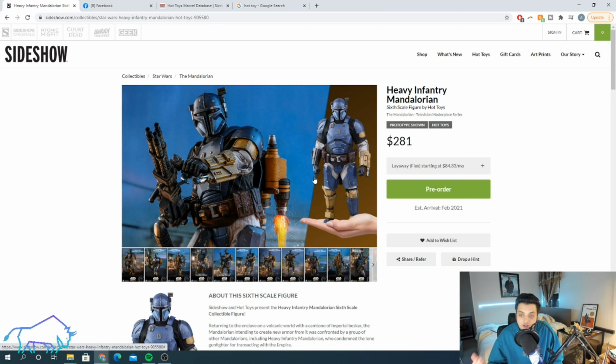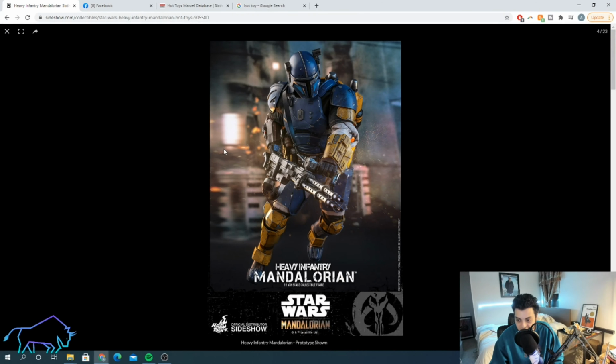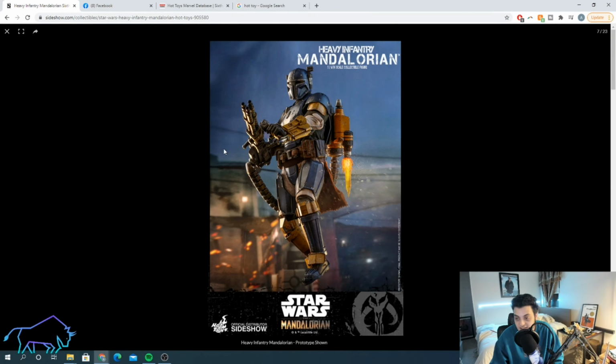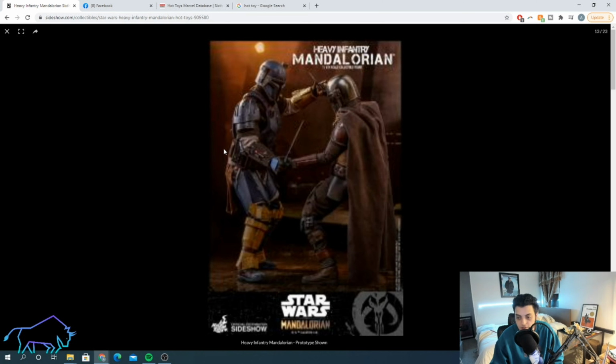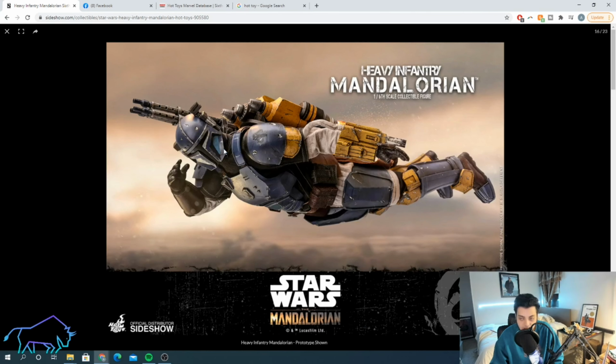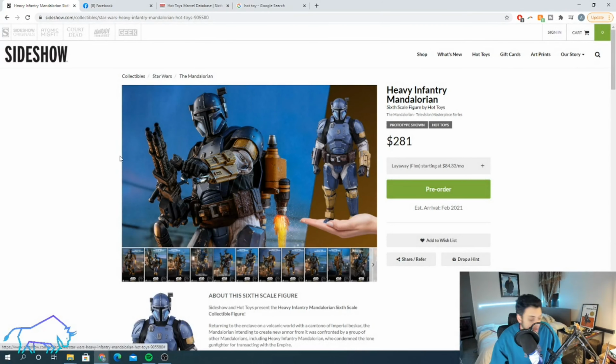But when I look at this one, I tell myself, this is a Mandalorian figure that is unique. There's no other figure that looks like this. There's no other figure that gets this badass gun with this jetpack. I love the color scheme on this figure in general. I think the blue just looks great. It's a Mandalorian figure in general. And on top of all of this, given how many people have been sleeping on it, it feels like one that could be undersupplied.